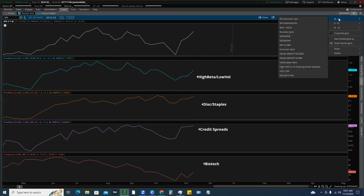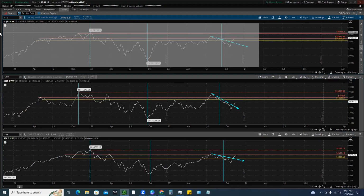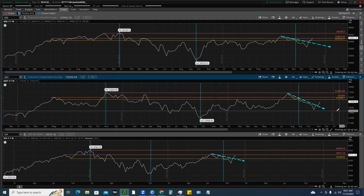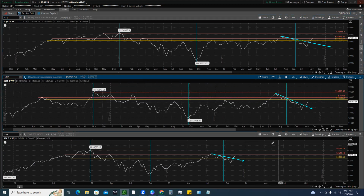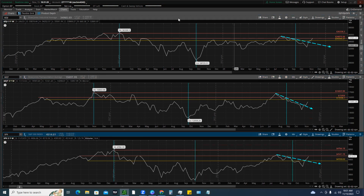If we were to take a look at some other metrics right here, the Dow Jones Transportation is very important. I mentioned this in a previous video, but basically we really needed to see the transportations break out here. All right, and they have done so, which is very, very nice to see. And the reason being is because the Dow Transportation can often be a leading indicator for the market, right? And what do I mean by that?